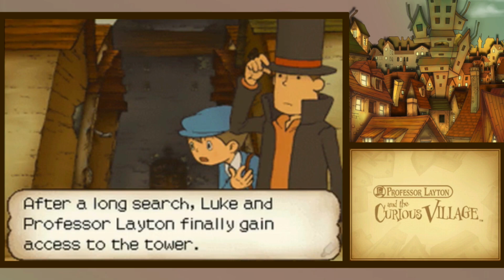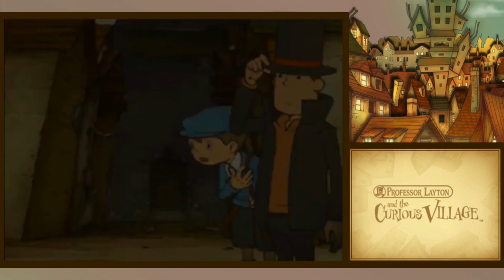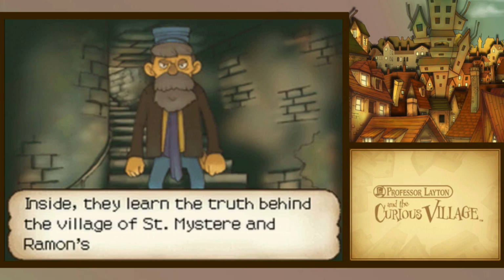After a long search, Luke and Professor Layton finally gain access to the tower. Inside, they learn the truth behind the village of St. Mystere and Ramon's abduction.